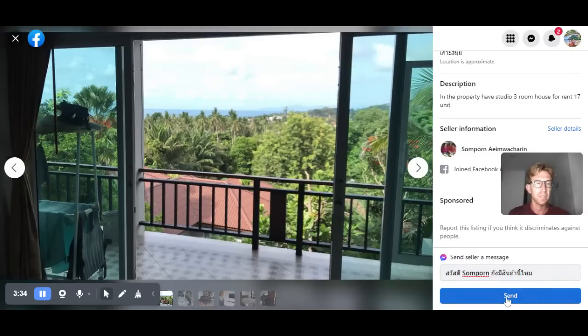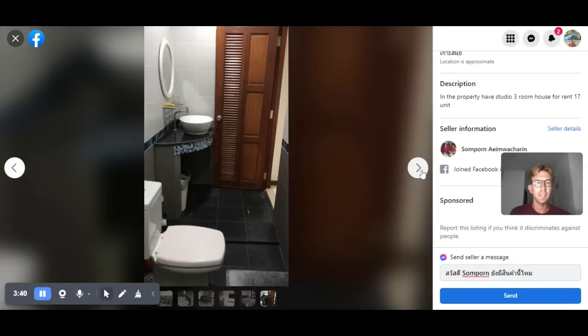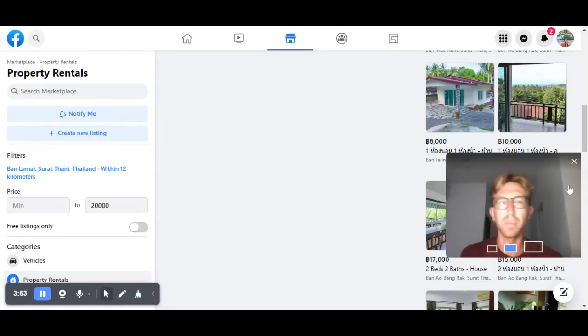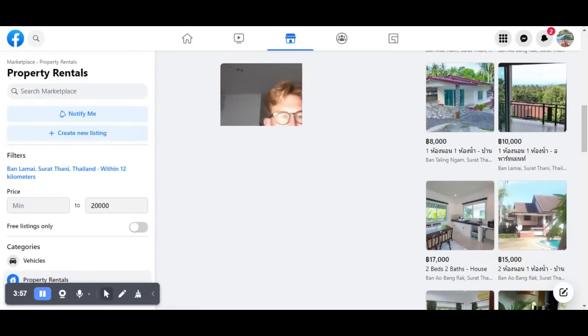All I have to do is click send, which I'm not going to because I'm not actually interested in renting this place. But it looks fairly decent, and that is a good price, especially here in Koh Samui, which is actually one of the most expensive places to live in Thailand, aside from Phuket. So very grateful to be here.